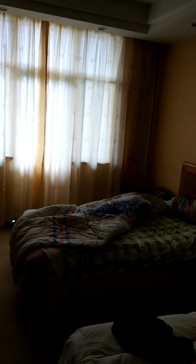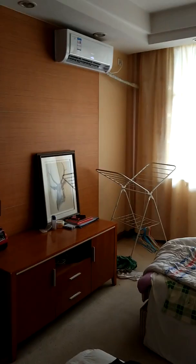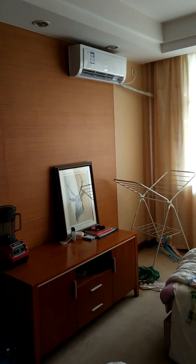Let me show you the bedroom. So here's my bedroom. I keep the door closed because I leave the air conditioner on all the time, and it feels like a refrigerator here right now, which is great. But again, you're probably getting a feeling that this is a hotel room, and that's what it is. I just remembered what I was going to tell you. I'll tell you in a minute.